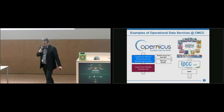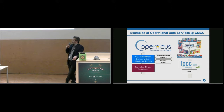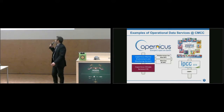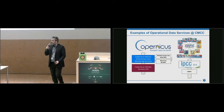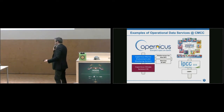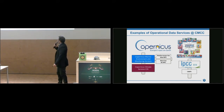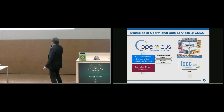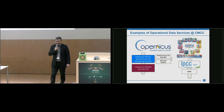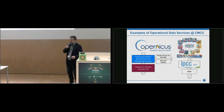Here are two examples of operational data services that we have at CMCC. One is related to the Copernicus European framework, for which CMCC is a data provider for the marine environmental monitoring services, in particular for the Mediterranean and the Black Sea. They produce forecasting, analysis, and reanalysis data, and also for the Copernicus Climate Service. And then CMCC is a node in the Earth System Grid Federation for CMIP5 for the Intergovernmental Panel on Climate Change. These are services that we have deployed at CMCC.